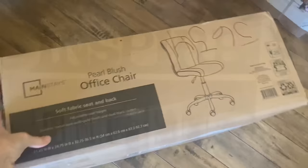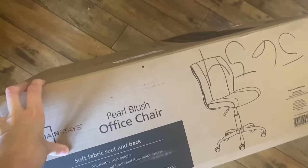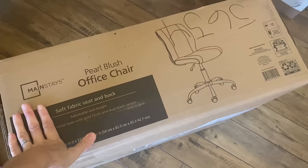Can I tell you guys how excited I am? Because my chair came today and it wasn't supposed to come until like August 13th or something. And it came today. I'm so excited. I didn't realize that it was this brand. Crazy. It's like the Walmart brand, isn't it?